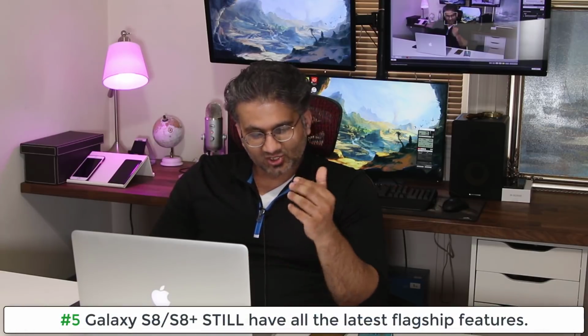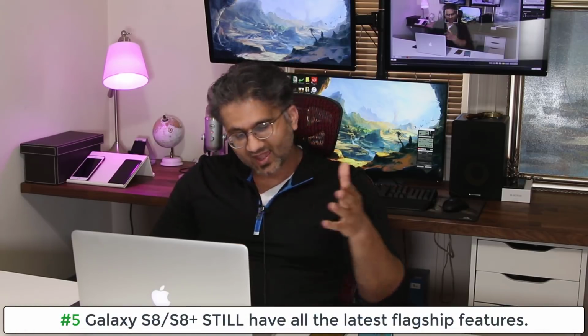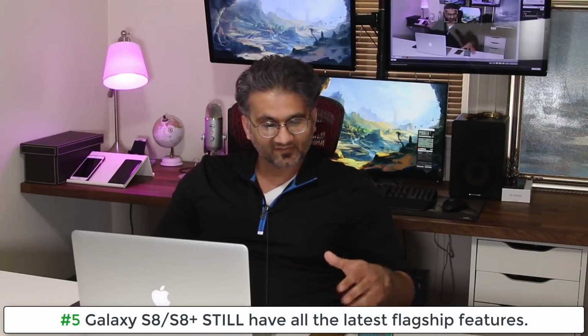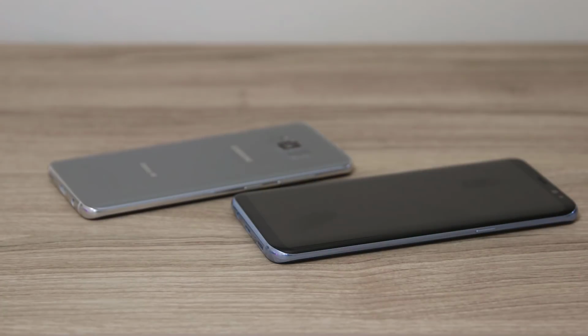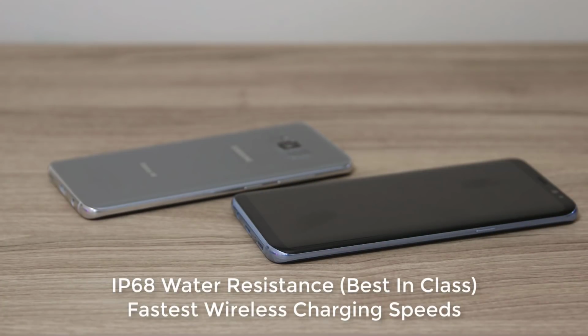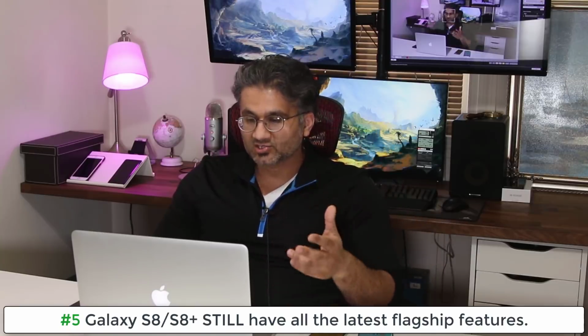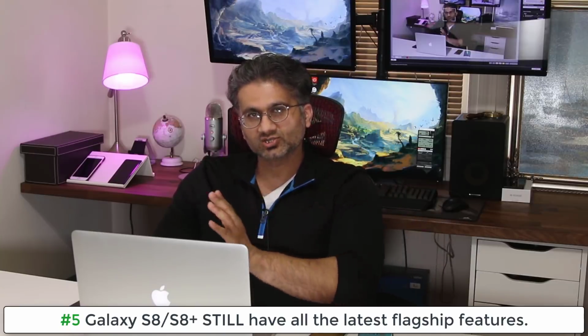And finally, again, with the S8 and the S8 Plus, just to show you how relevant they are today, they have all the flagship features you can find on a smartphone. And as a matter of fact, some of these features are even better than the latest phones. So you look at the iPhone 10, and it's got wireless charging, it's got water resistance, but in both instances, the S8 and the S8 Plus has a higher IP68 grade water resistance, and also it's got faster wireless charging.